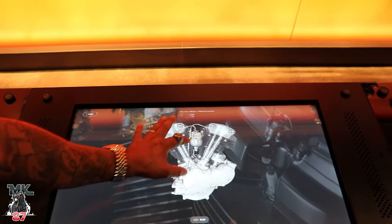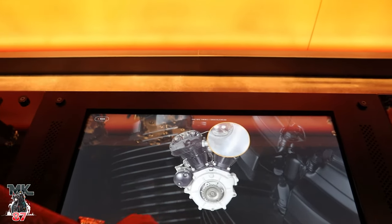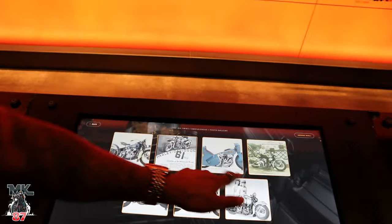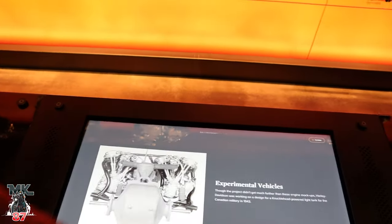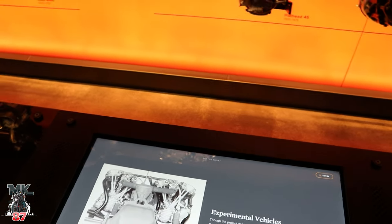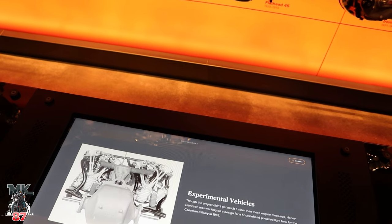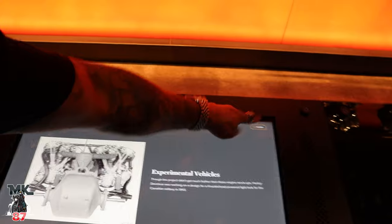We can zoom in, just look at all the details on the engine, flip it around, go back, photo gallery, and you can see the engine on basically all the bikes that I was in. You can go back, and then you got some facts here, experimental vehicles. Through the projects, they didn't get much further than these engine mock-ups. Harley Davidson was working on a design for a Knucklehead-powered light tank for the Canadian military in 1943. Oh, close that out. What else we have here?